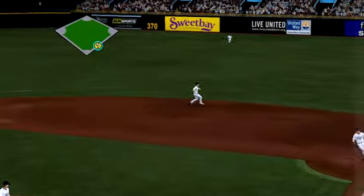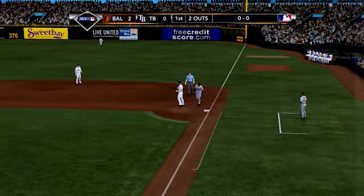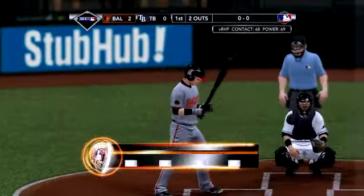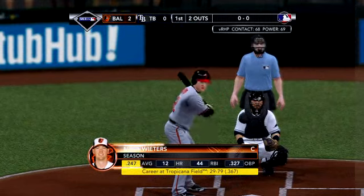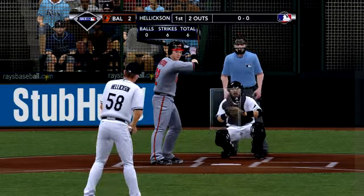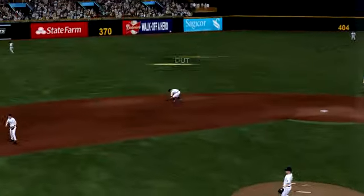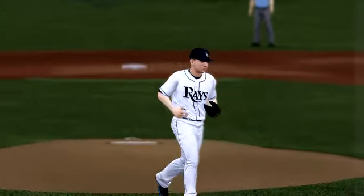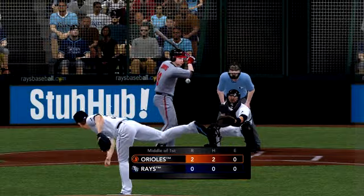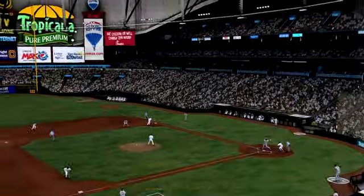Jones grounds it. Picked up by Zobrist. And Jones set down. Number 32. And a shot here for Matt Wieters with two down. Swing and a rocket toward short. And Rodriguez puts that away. That will retire the side. Great offense early. First inning sees the first two runs of this game. The Orioles on top, 2-0.